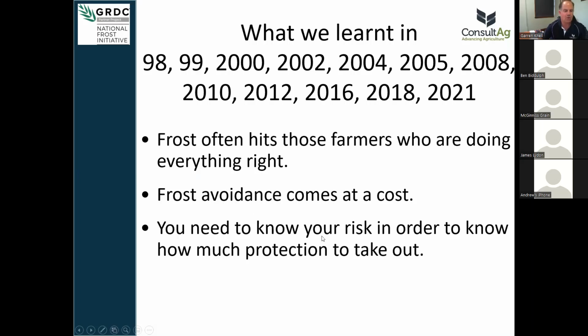But you need to know or have an understanding of how bad that risk is to say, is it worth leaving this paddock now and not sowing it the Scepter wheat on the 4th of May and come back on the 18th when I've finished the other block? Once you get a handle on that risk, then you can decide how much insurance you want to take out.